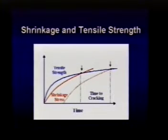This is showing a plot of tensile strength versus shrinkage stress versus time. And one thing about curing is that we delay the onset of the shrinkage stress. So the dotted red line is showing a delayed shrinkage. And even though those profiles may be the same and may be the same magnitude, if we delay the onset of the shrinkage stress, we have time for the tensile strength to compensate, to increase, and we will not get cracking. The intersection of these 2 curves would represent cracking.